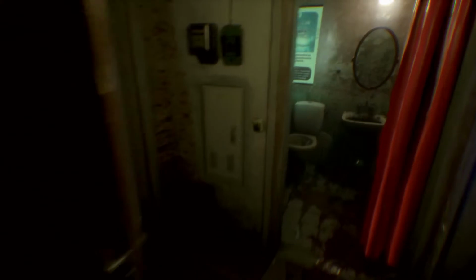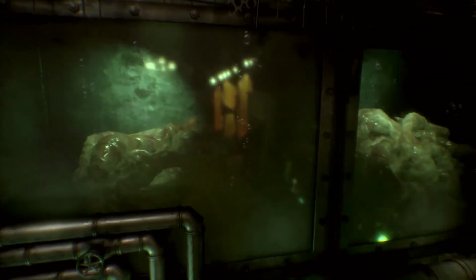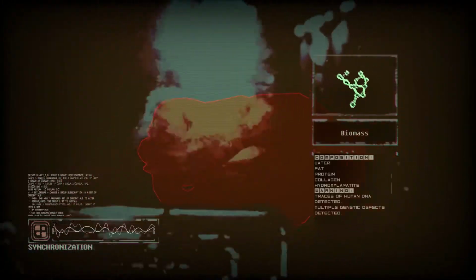Can we think about it? In the kitchen, can we scan them? No. Of course not. Why should we? Oh, a dancer? What is that for? I don't know. Then let us take a look into the, oh my god. Biomass, alright. I guess that's biomass as well. Bloody hell.